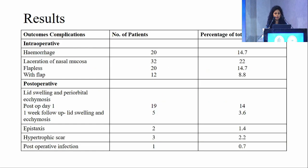Coming to outcomes, intraoperative complications were hemorrhage, present in 14.7%, and laceration of the nasal mucosa, present in 22%. Due to laceration of the nasal mucosa, about 14.7% were converted to flapless, while flap anastomosis could be performed in 8.8%.